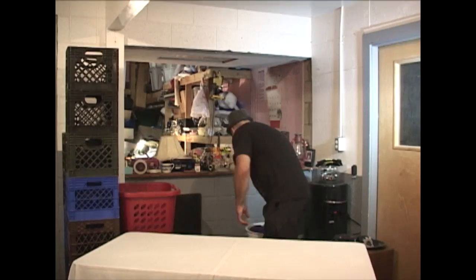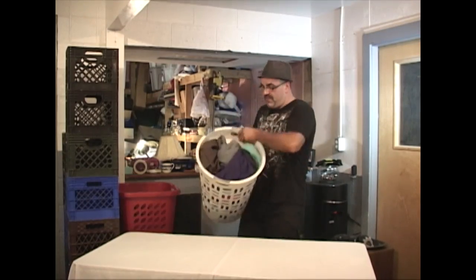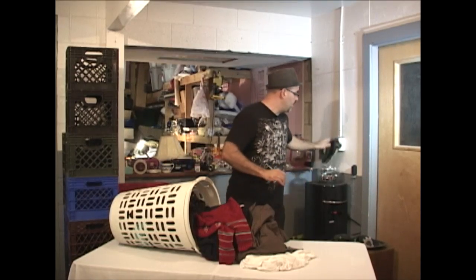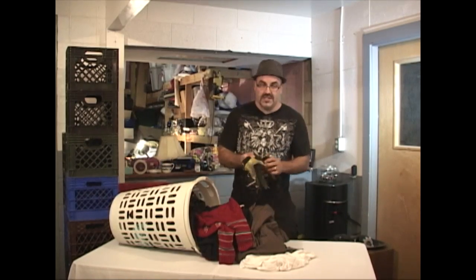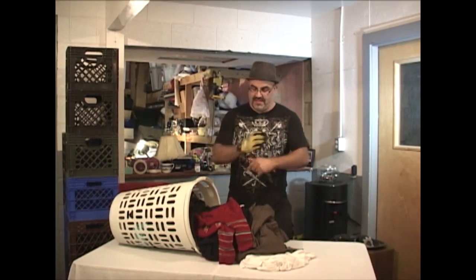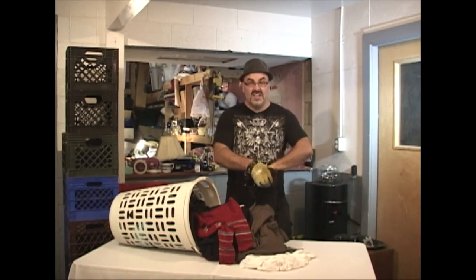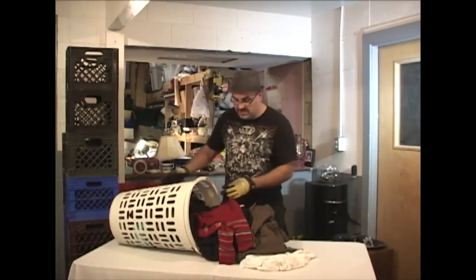I'm going to grab the basket right here, lift it up. All right, we got our basket of clothes here. I'm actually going to put on some gloves. Always a good idea when going through clothing. I've learned that the hard way sometimes. You'd be surprised how many people actually throw away soiled clothes, especially little kids' clothes. Sometimes you can get some interesting objects out of there.